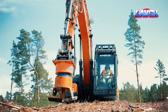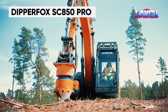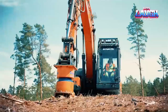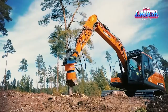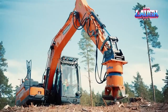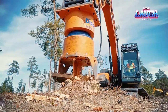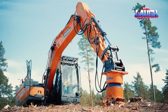As we continue our journey through the world of cutting-edge forestry equipment, let's turn our attention to the DipperFox SC 850 Pro, a stump crusher that redefines the process of stump removal. This powerhouse attachment is designed for excavators, turning the tedious task of stump removal into a quick and efficient operation. The SC 850 Pro uses a unique drilling and crushing mechanism to pulverize stumps into chips, allowing for easy removal and minimal ground disturbance. Capable of tackling stumps of any size, its high efficiency and speed significantly reduce the time and effort needed compared to traditional methods.